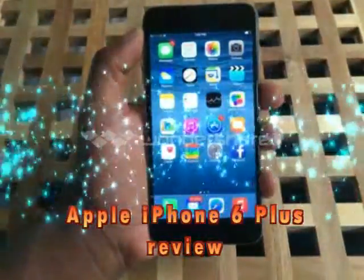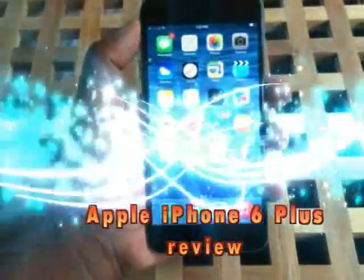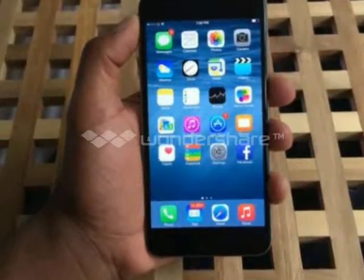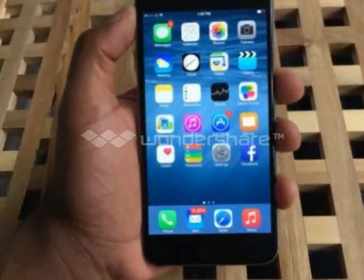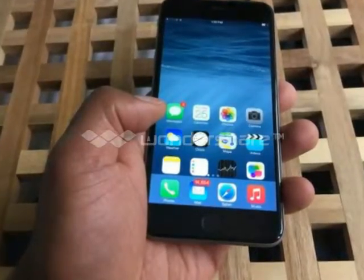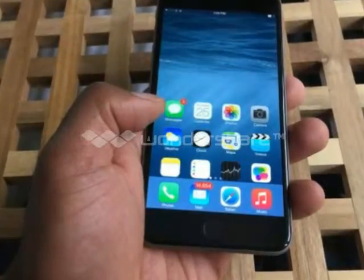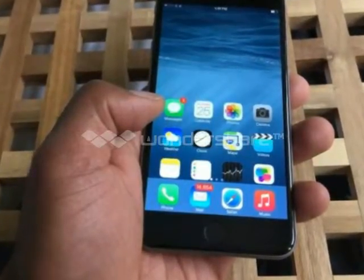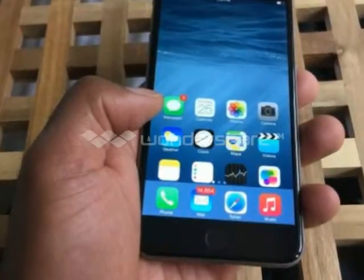Apple iPhone 6 Plus Review. Apple should have called it the iPhone 6 Hench because this thing is massive, measuring 6.2 inches long and just over 3 inches across, although it's pretty damn anorexic at just 0.28 inches thick. The device is also exceptionally light, tipping the scales at just 172 grams. For reference, the standard iPhone 6 weighs 129 grams.